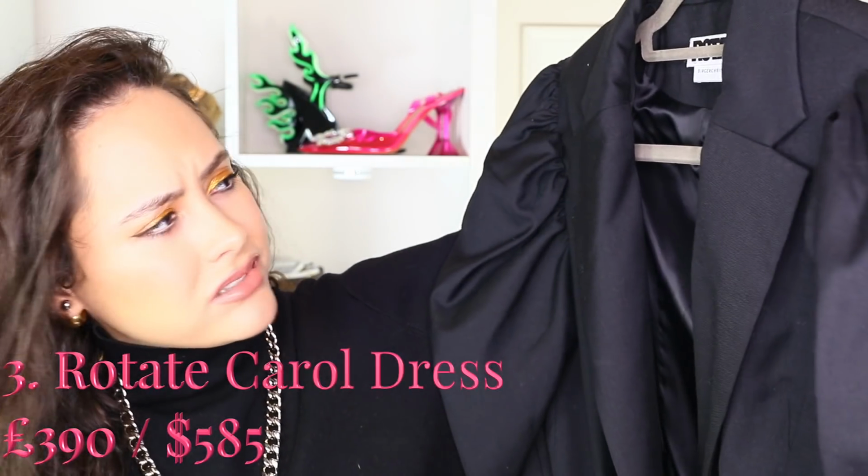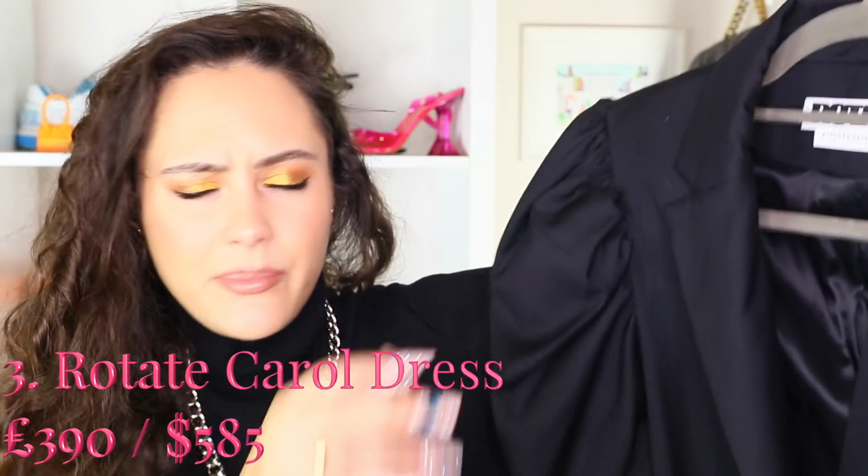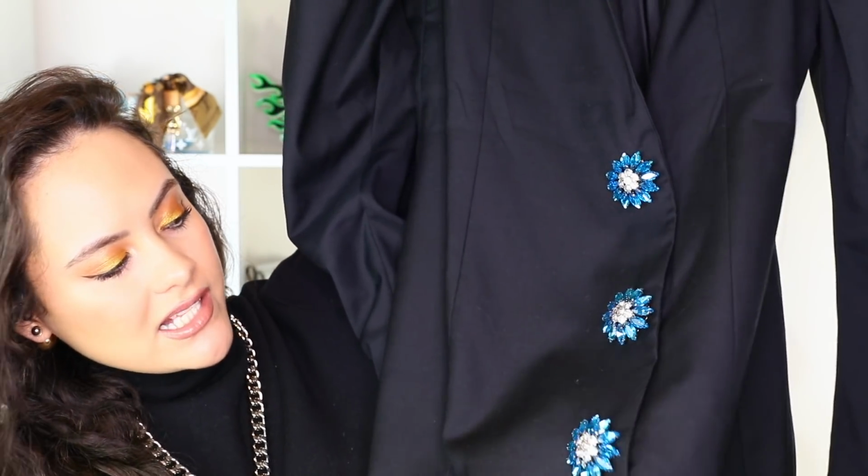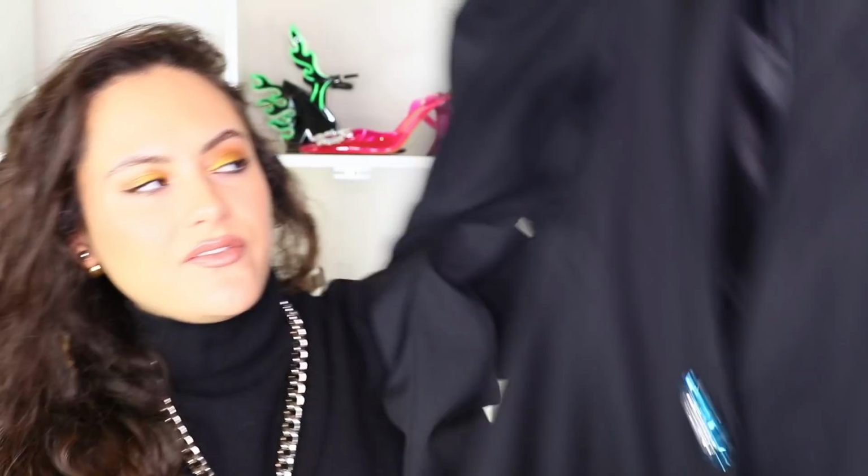Item number 3 is another dress. It's actually very similar to the last one. This is by Rotate by Birger Christensen. That pronunciation was probably terrible, I apologise. Very similar style, okay? We've got a puffed sleeve, a kind of blazery situation, but then you have these 3 big sparkling buttons that kind of detail down, and the skirt is a little bit more flared.